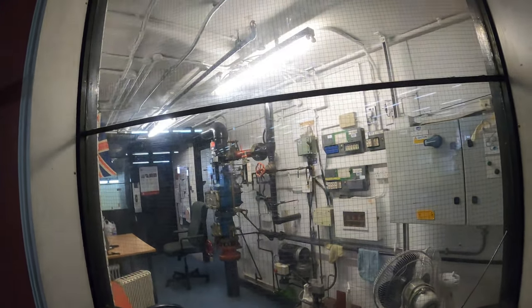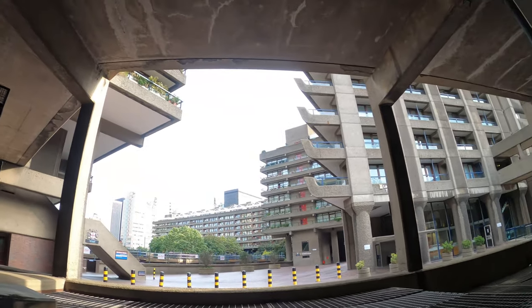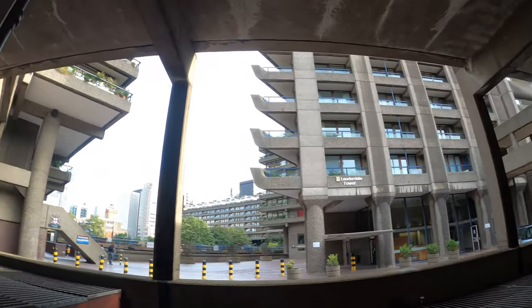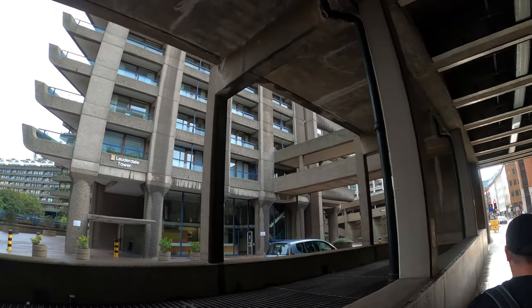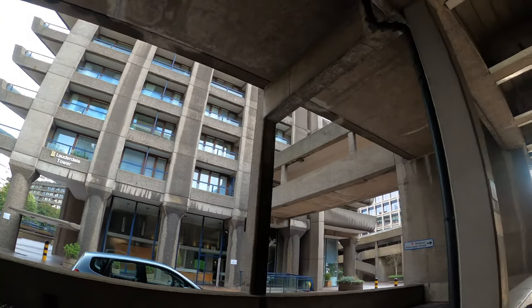Old technology. The Barbican just keeps on going. The concrete gift that keeps on delivering. Making a fantastic view towards our pint. Lovely jubbly.